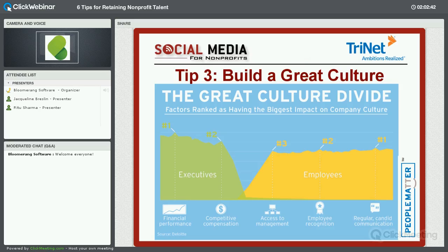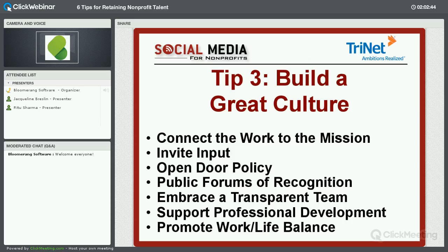With that, I think we're going to go ahead and move on to the next step, which is build a great culture. This is something that we can learn a lot from some of the successful startups and for-profits that we've seen, at least in our region. We don't have to know everything and create everything to get to know this aspect of work. We can learn from other people who've already done it and done it really well.